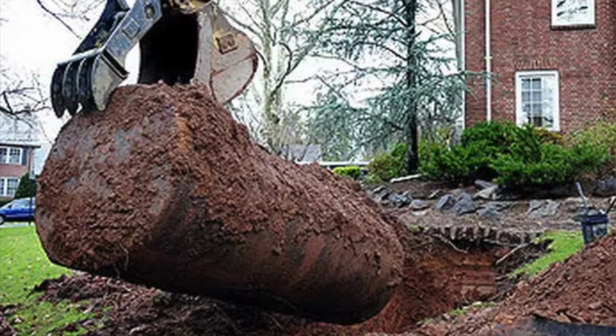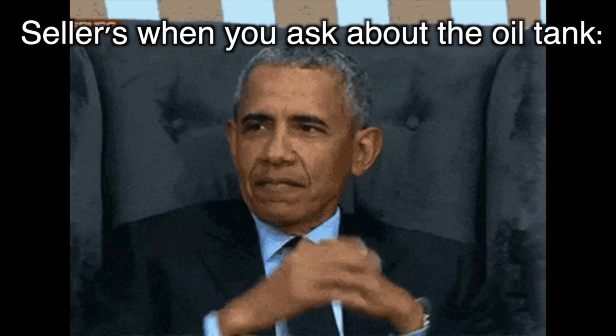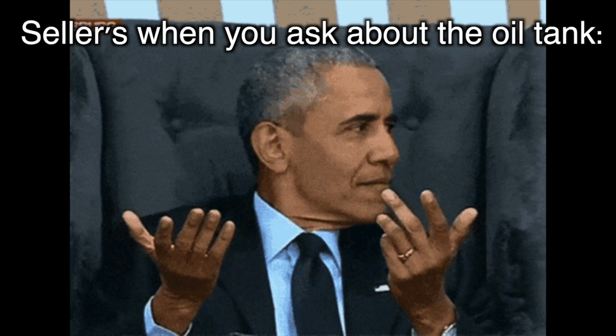Another huge one is that pesky oil storage tank buried in the backyard. Because it was common way back in the 50s and 60s that you would heat your home with an oil burning furnace, and that furnace's fuel came from a buried tank in the backyard. Many sellers today think that if they don't know for sure if that tank is there, that they are then off the hook if they forget to mention it or the possibility of it in the contract.